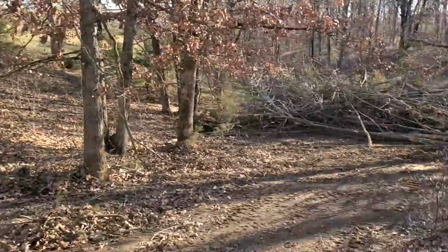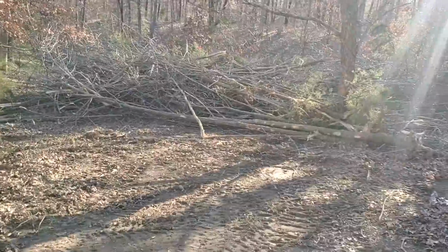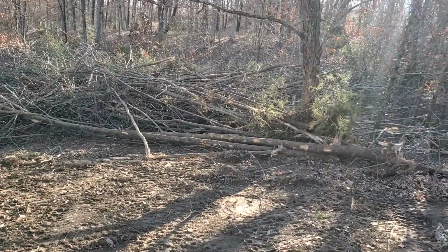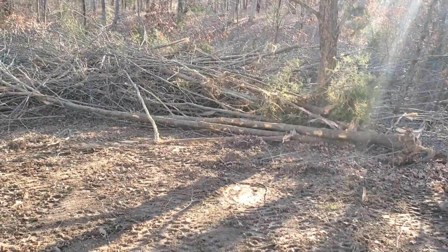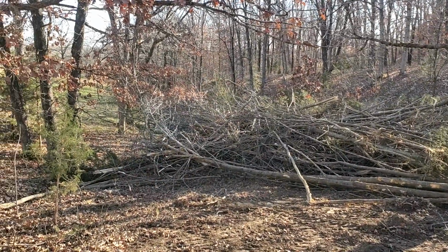Somebody asked me a while ago, what are you going to do with that? Are you going to burn it? If you burn it, you're going to kill a bunch of trees in here. So I'm thinking we'll just leave it and let the bunnies and the other critters make a home in there. Mice and you name it.